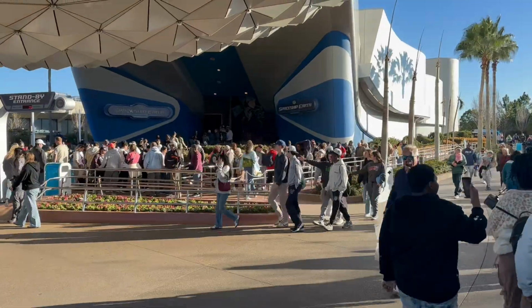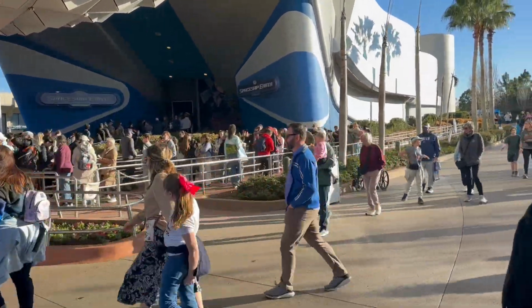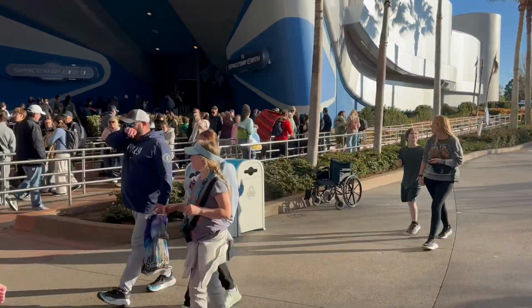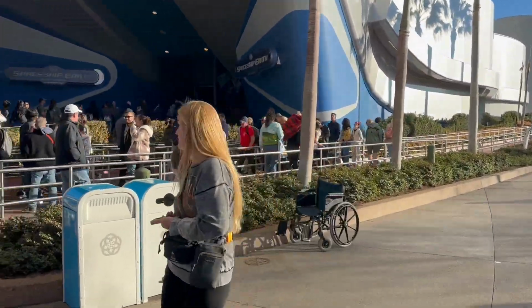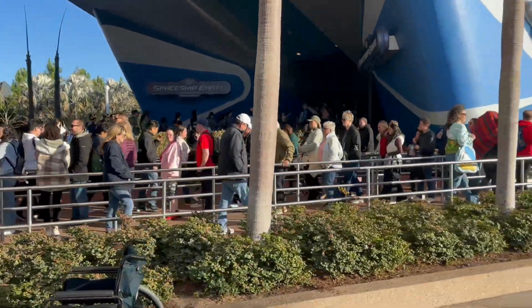All right, let's go do what we're supposed to do now. I love Spaceship Earth, and honestly, this is nothing. Normally the line goes all the way back there, but this is like, really? But I always do have to do this one time when I'm here, so I'm thinking I'll probably do it sometime, maybe tonight. How do you like that time jump?